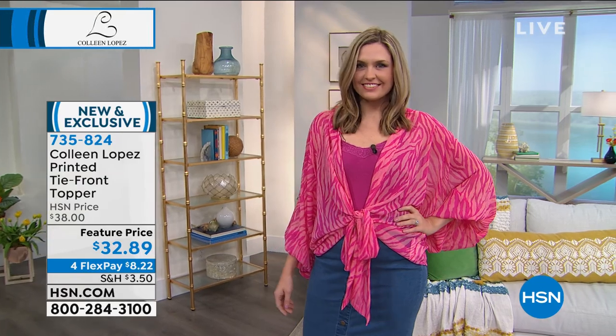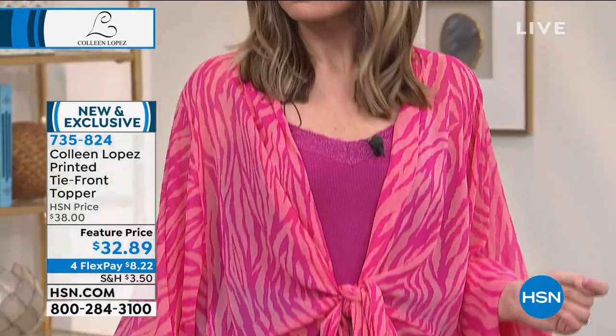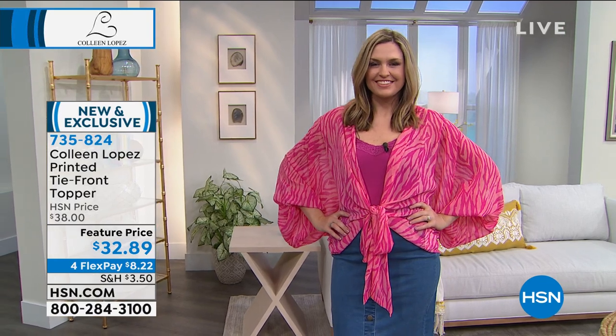Here's Christy in the pink. How cute, with the little topper and that fun skirt. Rocky, if you can find it for me, that's the topper. It's a tank with the lace trim, and that really matches perfectly underneath that pink. I'm going to find you the info on the tank that Christy's wearing, because that works great. But look at how cute you are with the jean skirt and a sneaker. That's what we're talking about, guys.